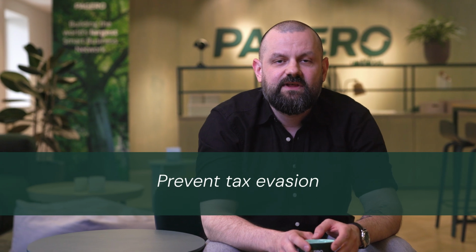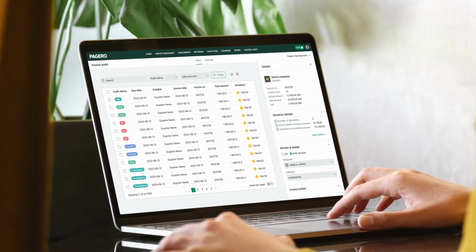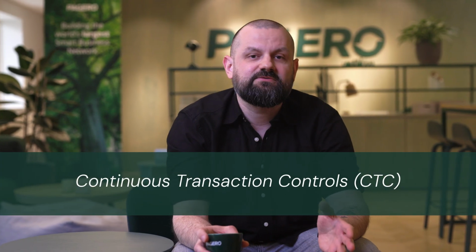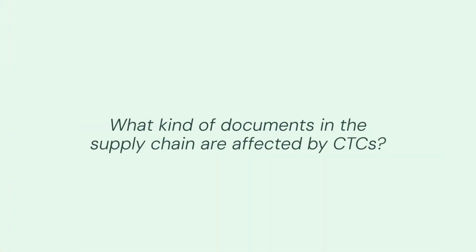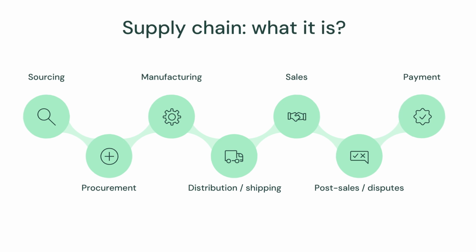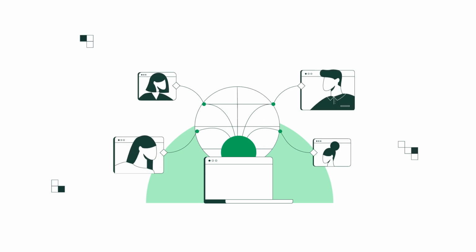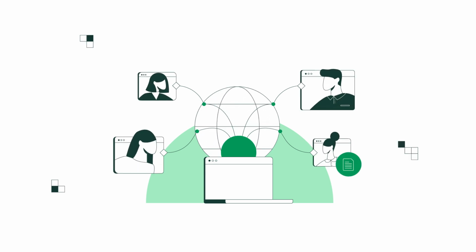prevent tax evasion. If everything is digital, then they can check on your business in real time through continuous transaction controls, or CTCs. So, what kind of documents in the supply chain are affected by CTCs? Well, invoice response is one. A lot of countries are already asking for this kind of transactions in digital form. In other words, they want to know what has happened with the invoice after it has been sent from one company to another. Has this invoice been received, accepted, disputed, or rejected?